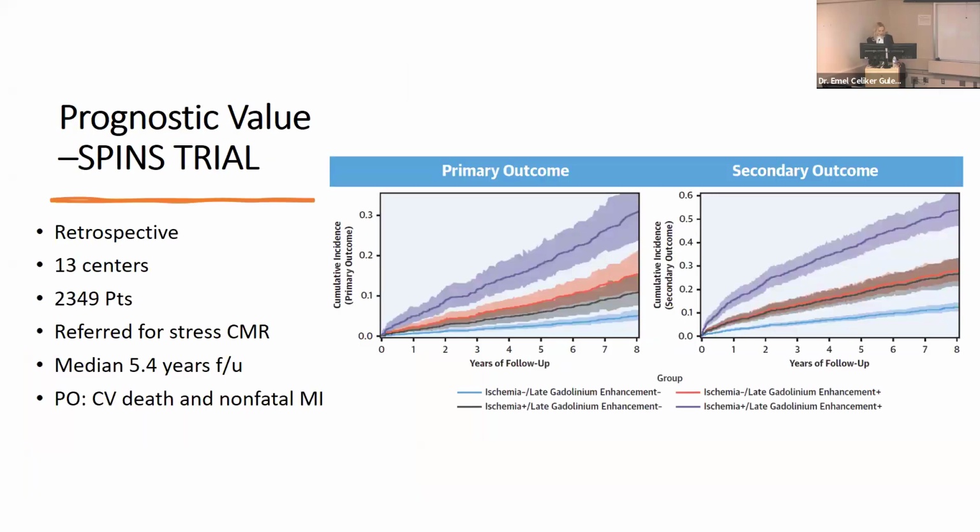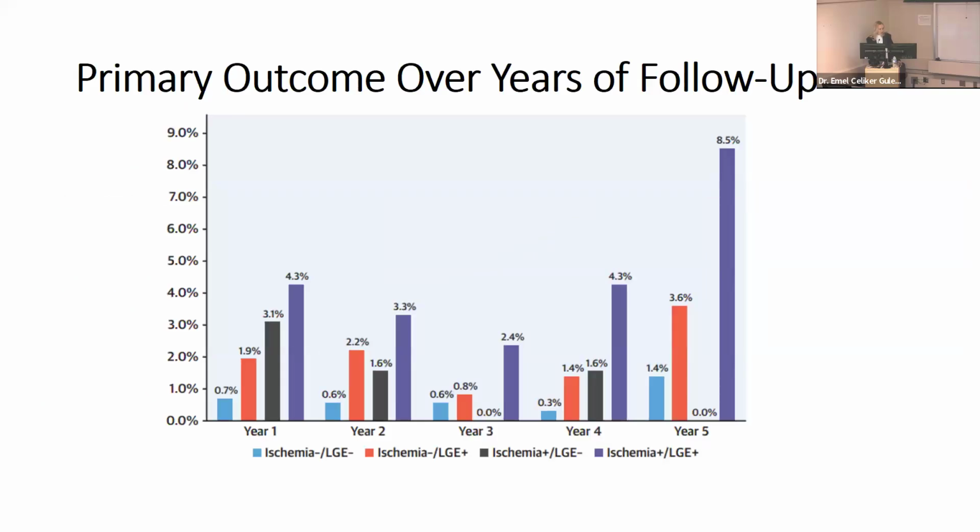And CMR also has significant prospective prognostic role, and show single center study, and patient with follow for 5.4 years, and primary outcome was cardiac death, and secondary outcome was non-fatal MI. And primary outcome, and no ischemia, no LGE, and LGE is persisted throughout follow-up.